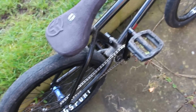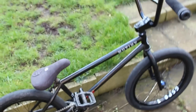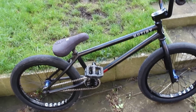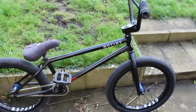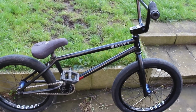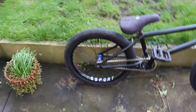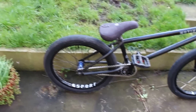I have Shadow bottom bracket, 22 to fit my Thunderbolts, and haven't got onto the best part yet, the frame. Matt Rowe signature Mutiny Conjurer, best frame in the business, 8.9 standover, 69 degree seat tube, 74.5 degree head tube, and 13.25 back end. I run my back end slammed because it makes spinning nicer and doing backflips more fun.